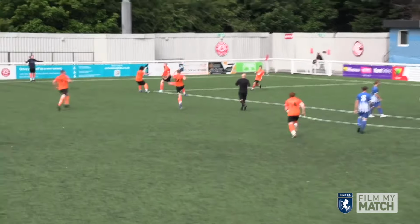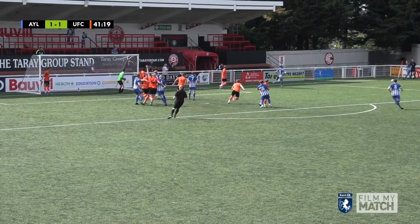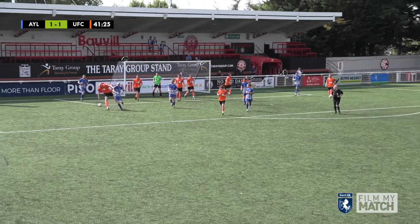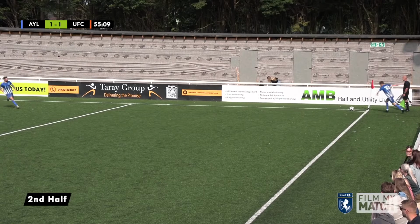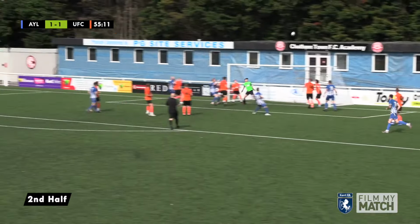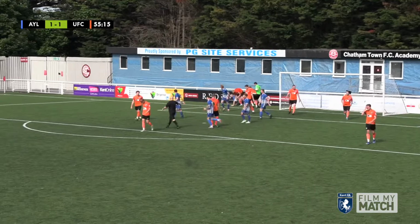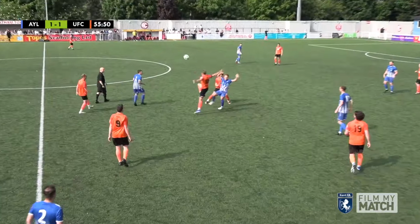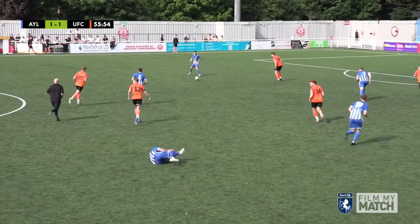Almost in transit by Balderston. It could be dangerous. Shot rifling in. Just off target. Corner. Made short, clever corner. Hadley chips it up. It's turned back across goal by Potter. And eventually cleared away. Zach Wells with a corner. Balderston couldn't find a passage in with a header. It's gone behind for a goal kick. Another forward by Hadley.